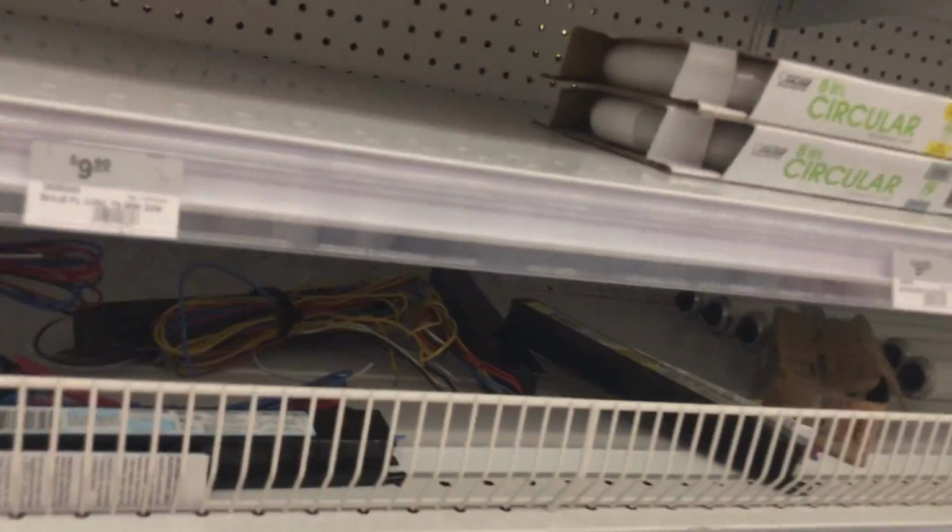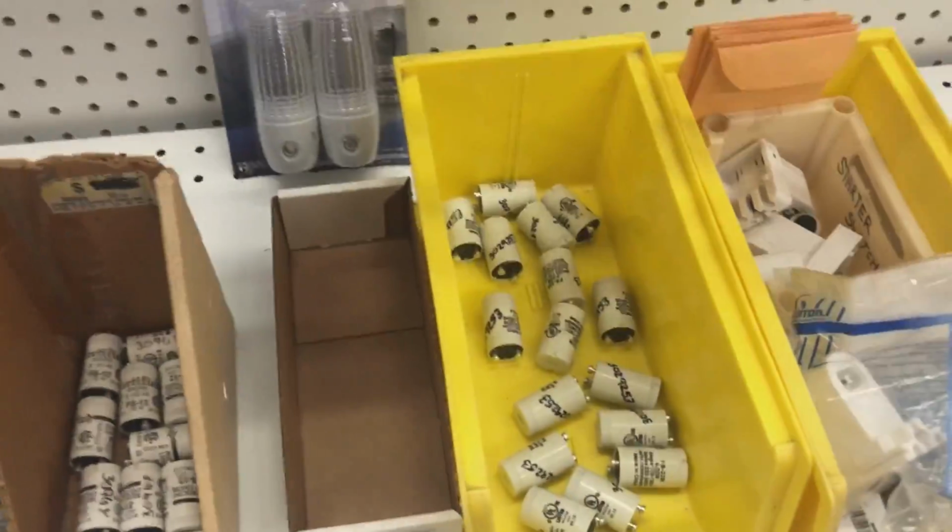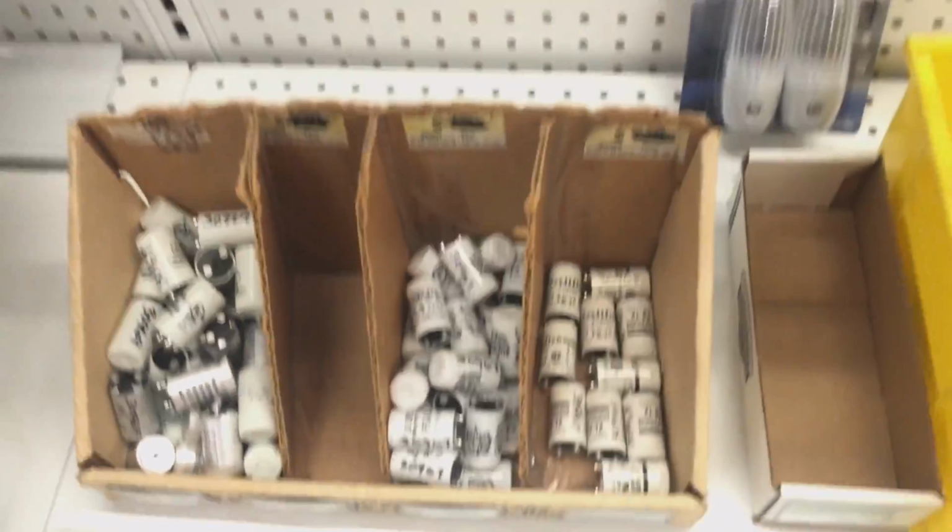Wonder if they have instant start T8 ballast. Got rapid start T12. This is F96 T8 instant start. I'm not really seeing it. I've been kind of waiting to get an instant start F32 T8 ballast for a while for lamp end of life videos, but not really seeing any. Nice selection of starters they got here.